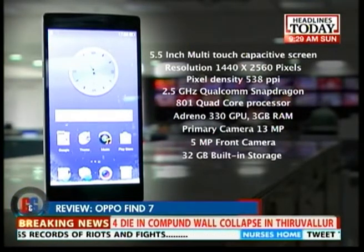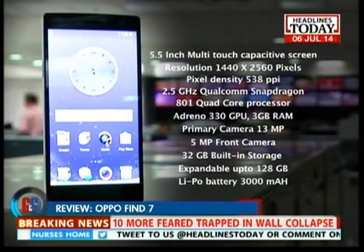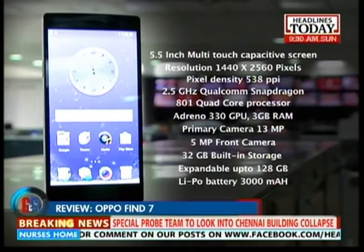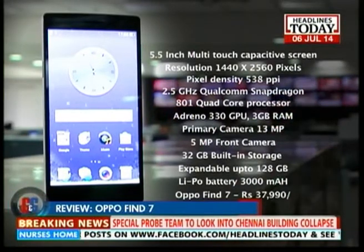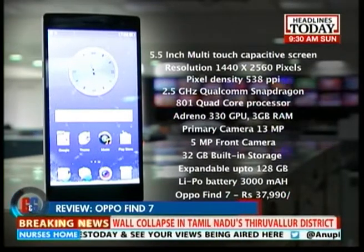Built-in storage of 32 GB is expandable up to 128 GB. Find 7 has a Lithium Pro battery of 3000 mAh with rapid VOOC charge technology. Oppo Find 7 is priced at 37,990 rupees.